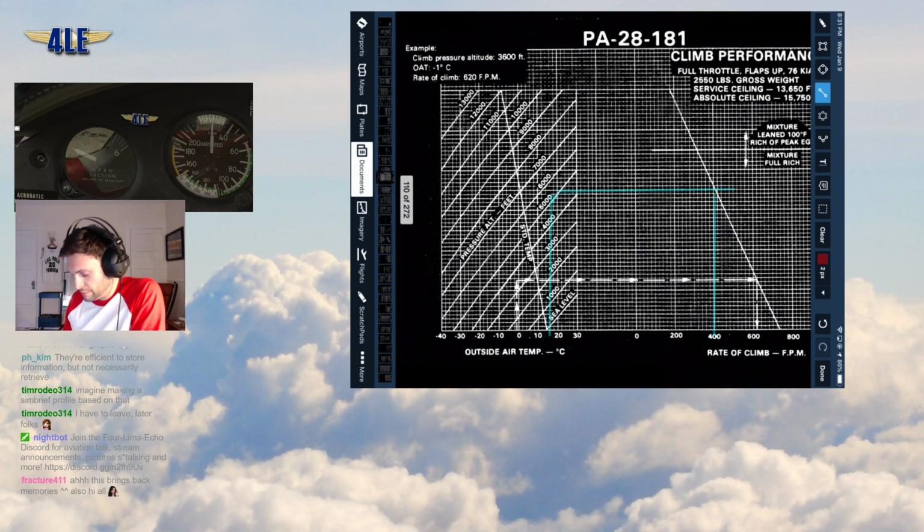So there's a climb to 5,500 with the outside temperature of standard, and we've got a rate of climb of 400 feet per minute.